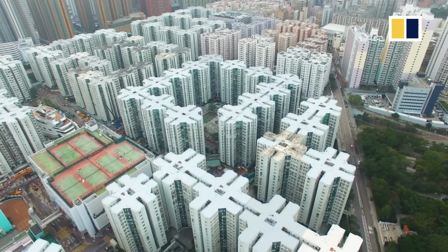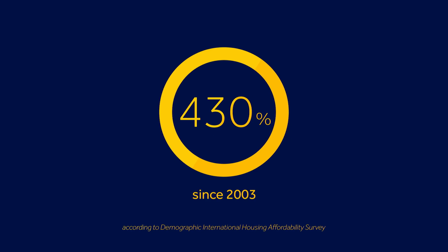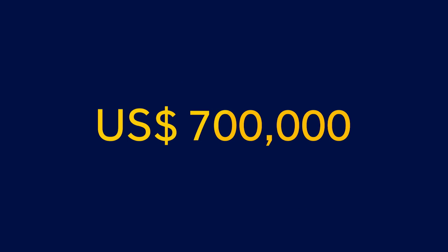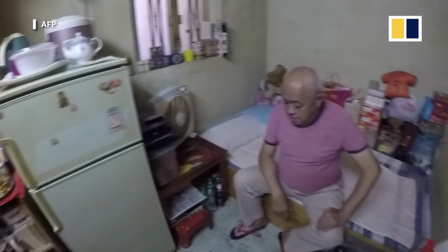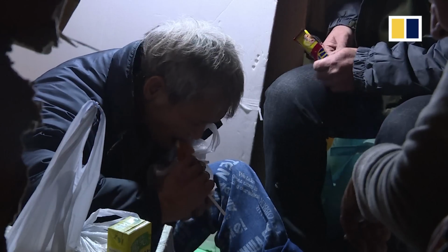connected yet. Hong Kong's housing prices have soared 430%, making it one of the world's least affordable cities. A family earning $38,000 per year before tax would have to save all their salary for about 18 years to afford the median home price of $700,000. That would only get them a 500 square foot flat in many areas of the city. Some families have resorted to extreme measures to find affordable housing, living in so-called coffin homes, which can be as small as 25 square feet. The Opod is about four times that size.